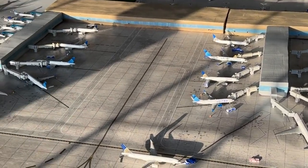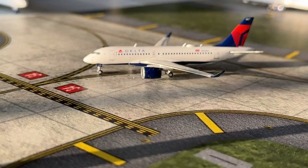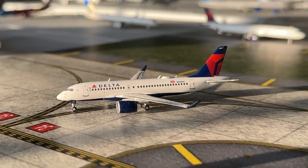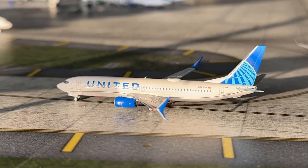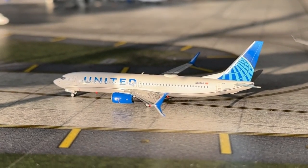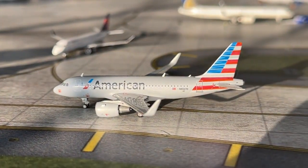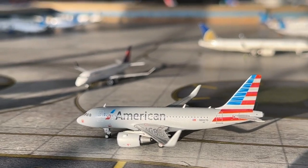But let's go ahead and get the taxiing airframes, like this Delta Airlines A220-100, which is currently making a flight today coming in from Detroit, but now it's going to be heading over to New York LaGuardia. Here's the United 737-800. This aircraft's coming in today from Las Vegas, and now it's going to be making a flight today over to Houston George Bush. We have an American Airlines Airbus E319 coming in from Dallas Fort Worth, now heading out to Salt Lake City.